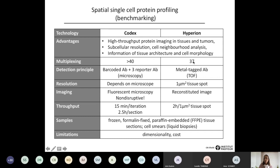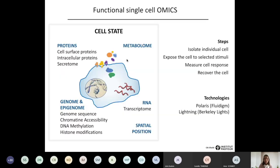For the time being, the multiplexing is rather limiting, but for CODEX, the multiplexing capacity is increasing fast, and hopefully in the near future, we will go even beyond the announced 40 or 50 parameters. So we saw that we can measure different types of information and phenotypes within a single cell, either at the steady state or upon its perturbation. But the missing link is functional studies at single cell level.